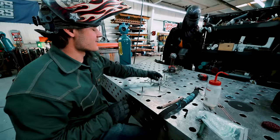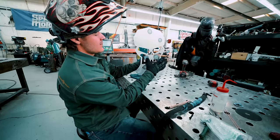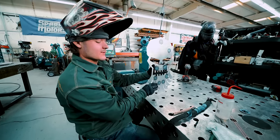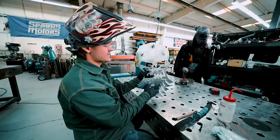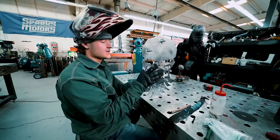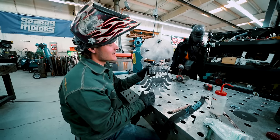This is the front skull that's gonna be going on the grill of the truck. So we'll have this, and then just back behind this will be our acrylic piece. We're welding on little bolts on the backside. So when we slip the epoxy on and then put it through holes in the grill, we can bolt it and basically have it sandwich that epoxy in there.